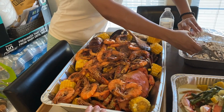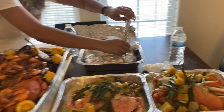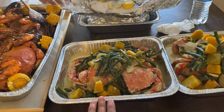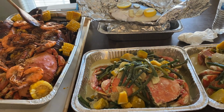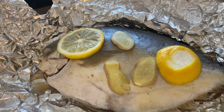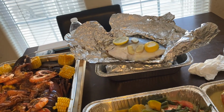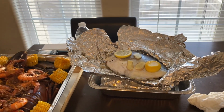This is the homemade hot and juicy with shebang sauce. And this is the ginataang Dungeness crab with sitaw and kalabasa. And this is the pampano. The fish. Steamed, baked pampano. So how do you feel right now?